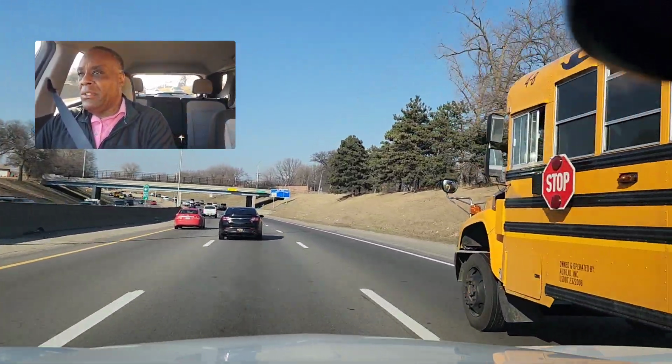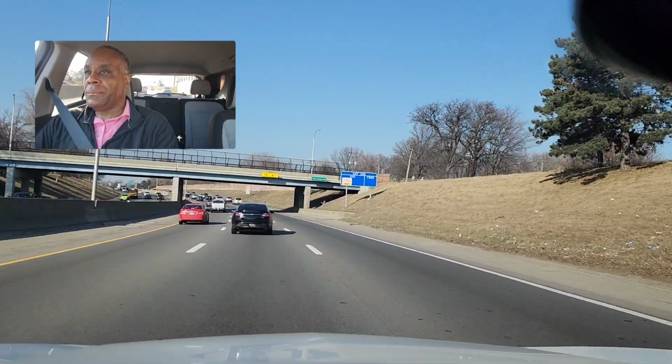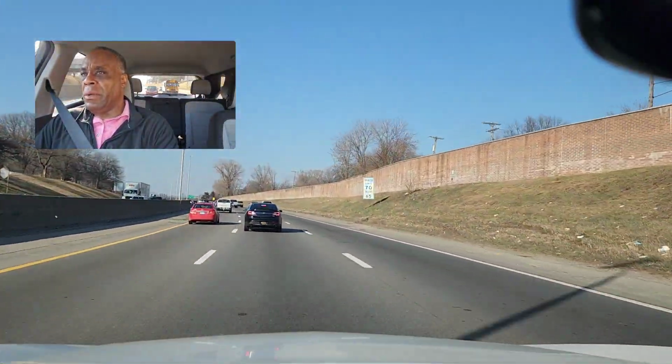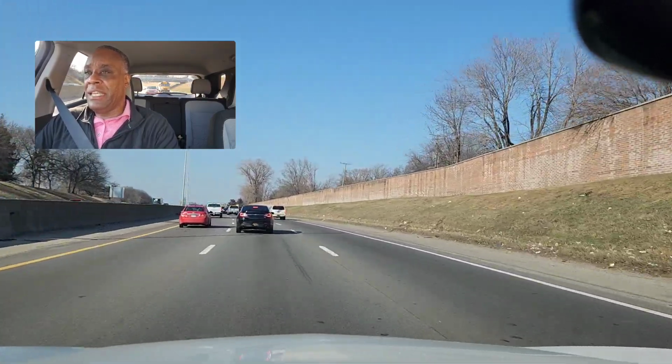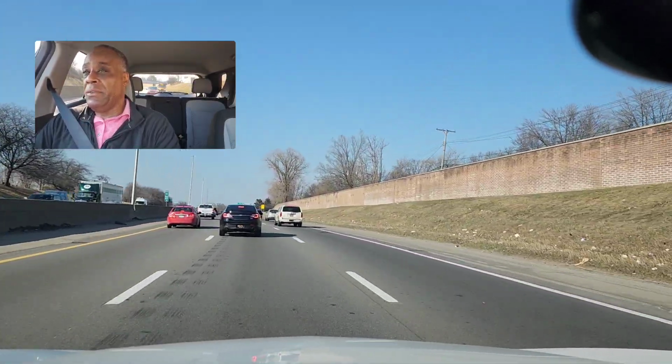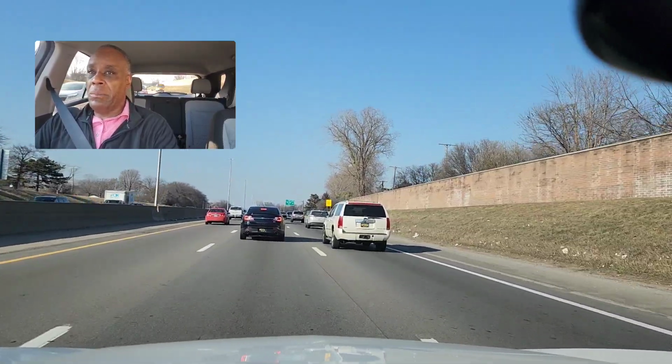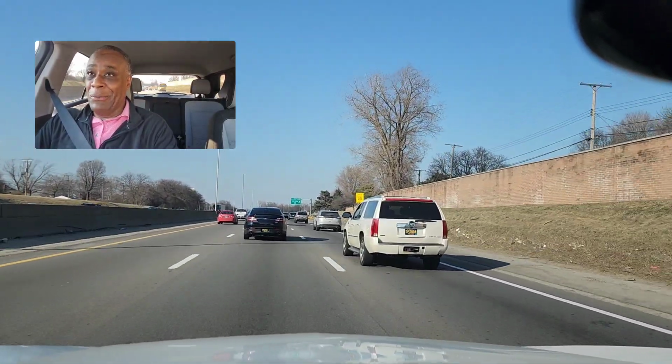I see brake lights, so I'm lifting my foot. I'm squeezing my brake. Because you're getting ready for your road test, you should understand when to slow down. If you slow down too fast, you're going to get rear-ended. I'm checking my mirror behind me because I don't want to get rear-ended.